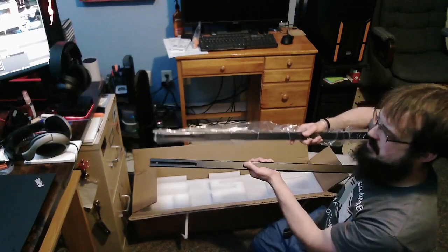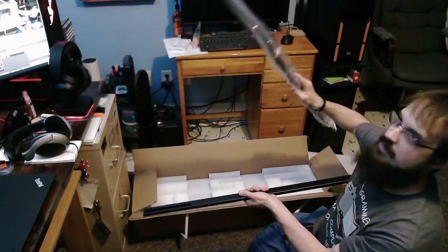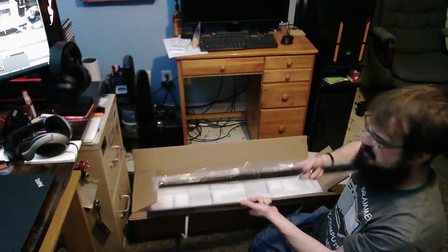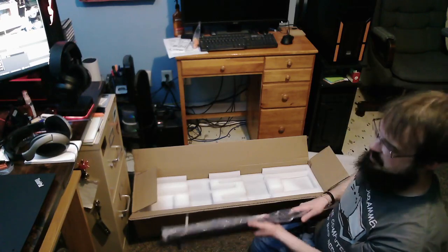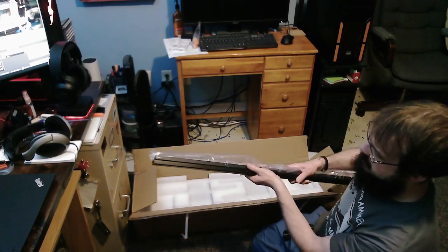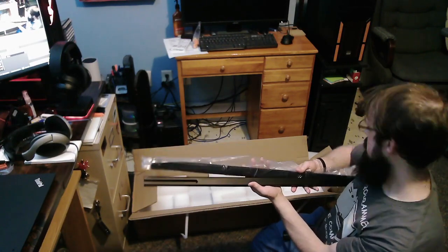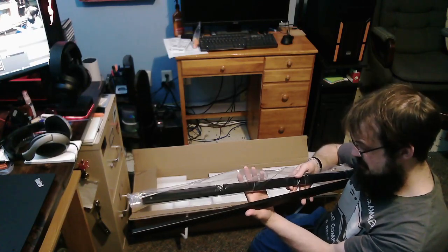Interesting that these two pieces were packed together. I'm happy that they kept the one wrapped separately, like has a plastic wrapping around it. But just the fact that everything else was separated there, it's a little surprising that they trusted them packed together. But I mean, they were right to, because nothing about them is damaged, so.